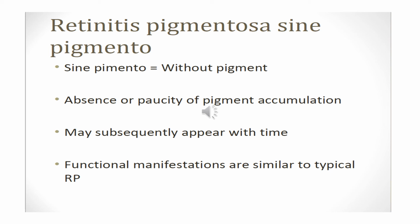One is retinitis pigmentosa sine pigmento. Sine means without pigment. Retinitis pigmentosa means, as soon as you hear the name, a triad of bone spicules, arteriolar attenuation, and waxy pallor of the disc. But if there are no pigments, but it is still a retinitis pigmentosa, then it comes under retinitis pigmentosa sine pigmento, that is absence or paucity or less pigmentation.